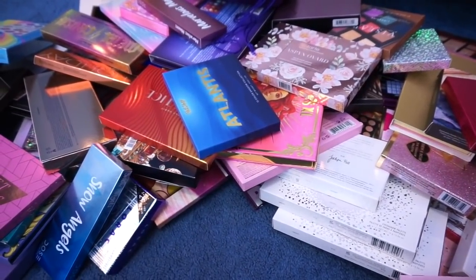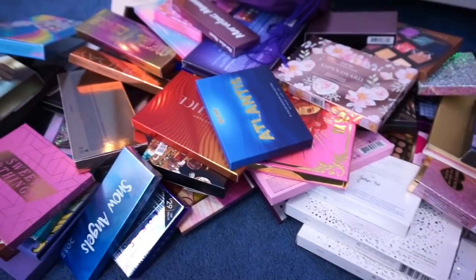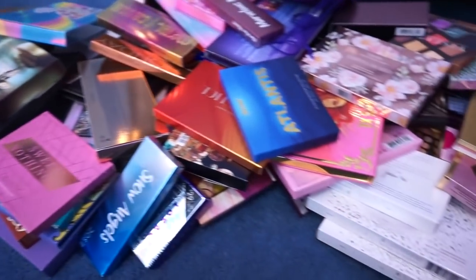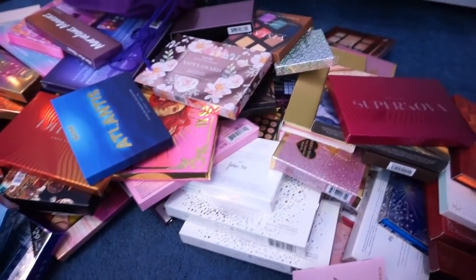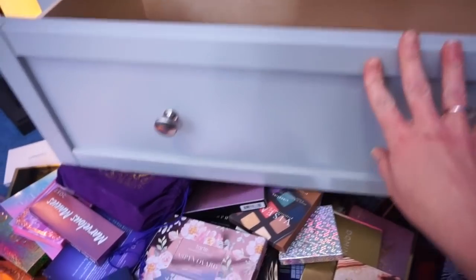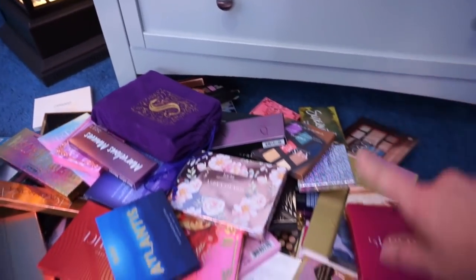You guys may have recently seen where I did a lot of decluttering with all of my palettes. So you guys are probably wondering, well, what in the world is all this? So this is all the palettes that used to sit in my bottom drawer. Whenever we would do a Shop My Stash, these are all the palettes that were in there.